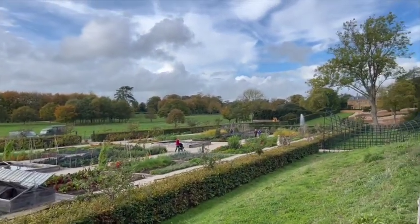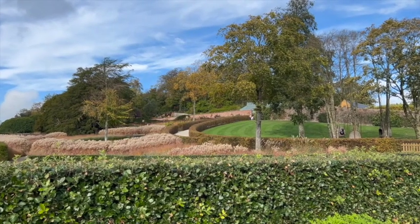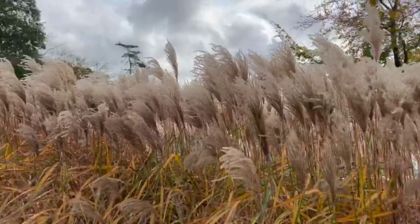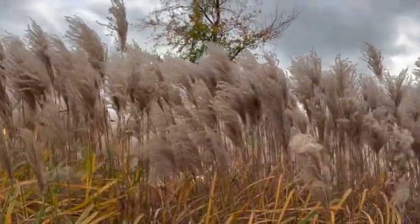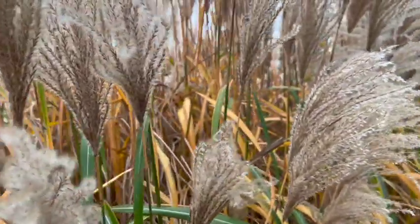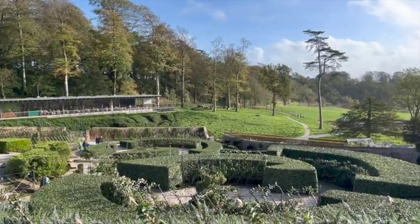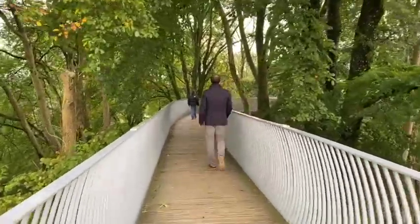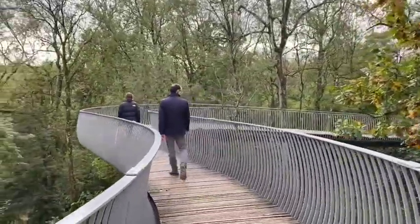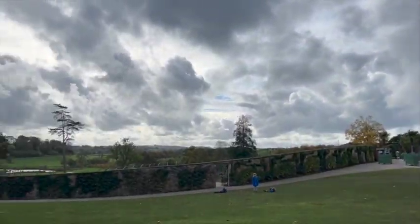This is their vegetable garden. You can see the house from there. And there is also a garden restaurant on site, which you can go to even if you're not a hotel guest. You can also eat in the gardens. This is the garden cafe. You can go for a walk amongst the trees through this high kind of path. This is the welcoming area of the garden with cafes, snacks and so on.